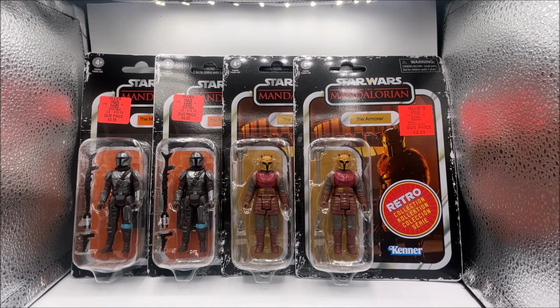So I picked up some of these retro collection Star Wars figures from The Mandalorian. Got 2 Mandos and 2 Armors. You guys know I love lightsabers and Mandalorian helmets, man. It's what gets me going. Gets me up in the morning is Mando helmets.